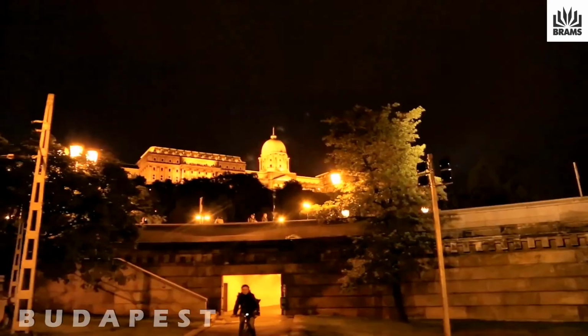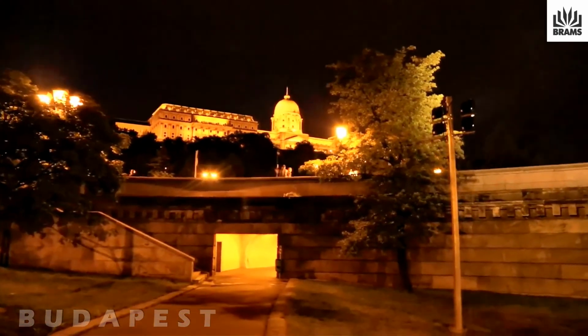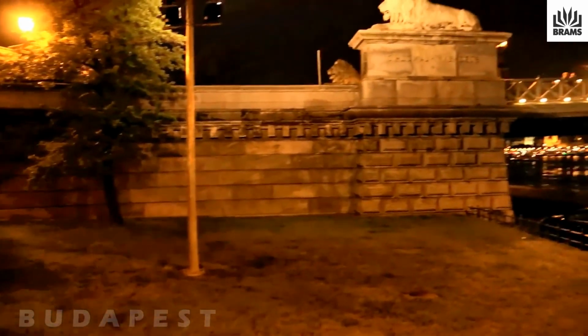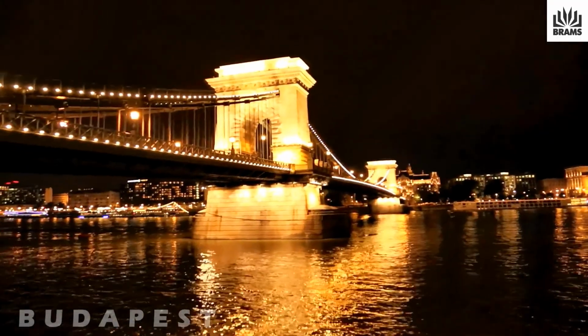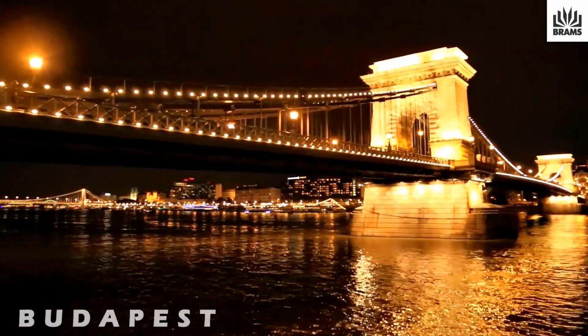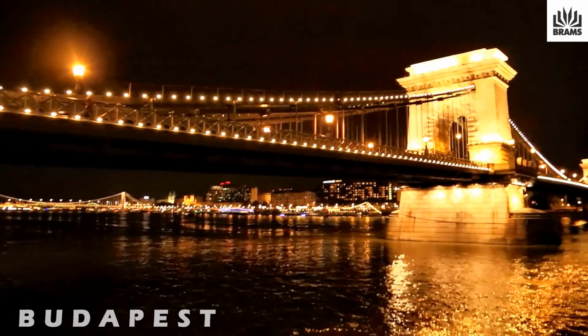Chain Bridge. Budapest's Chain Bridge was the city's first, and is still its most famous bridge. It is built across the Danube, connecting Baroque Buda on the western river bank with the wide boulevards of Pest on the east.